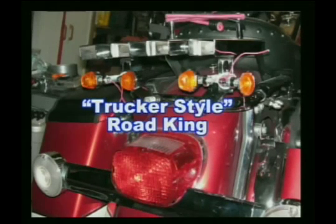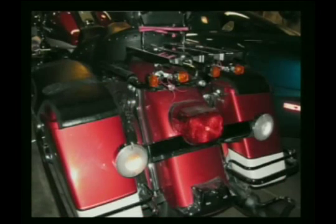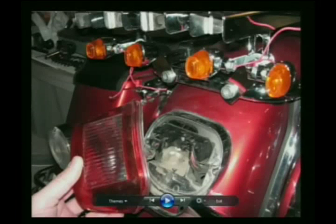Let me tell you what I did. Keep going on this here. Go to the next one. Okay, so there's a look at it. Go to the next one. We're starting to get a real feel for this. So now I took off the tail light, the actual tail light there, because it has that clear spot that illuminates the license plate that's no longer there. So I got to fix that.